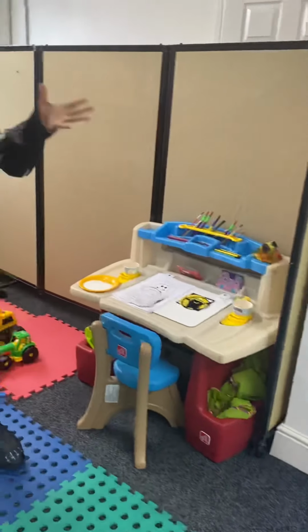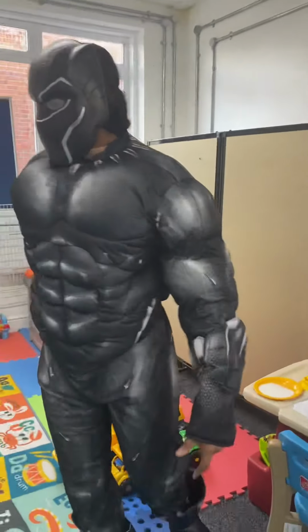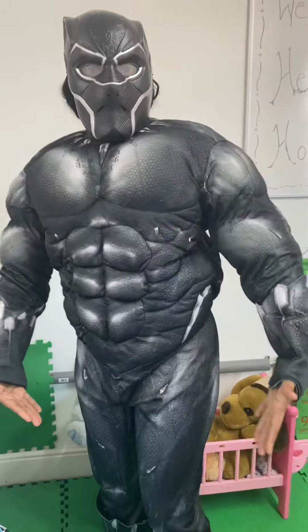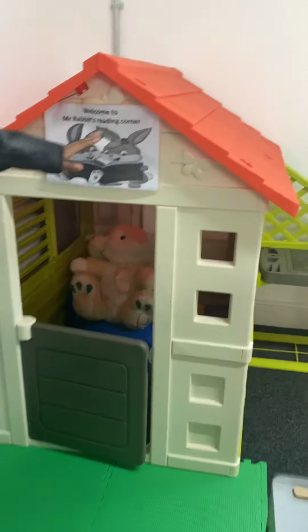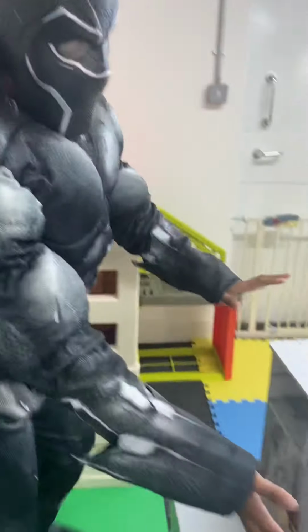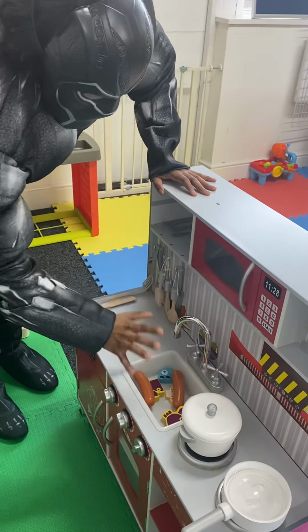We've got an expressive art table. So if your little ones like to draw, paint, glue, stick, we've got you sorted. We've also got a little cozy area, role play area. If your little one likes to dress up, so do we, as you can see. Got our crib area and our welcome to Mr. Rabbit's reading corner. So your little ones can come inside, and see what books Mr. Rabbit's reading today.